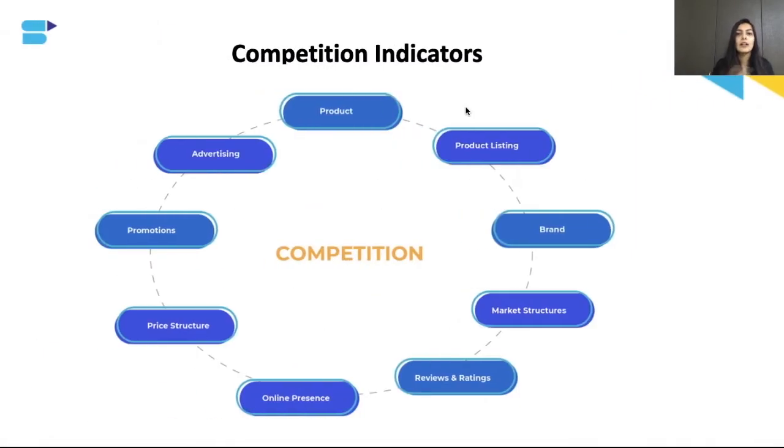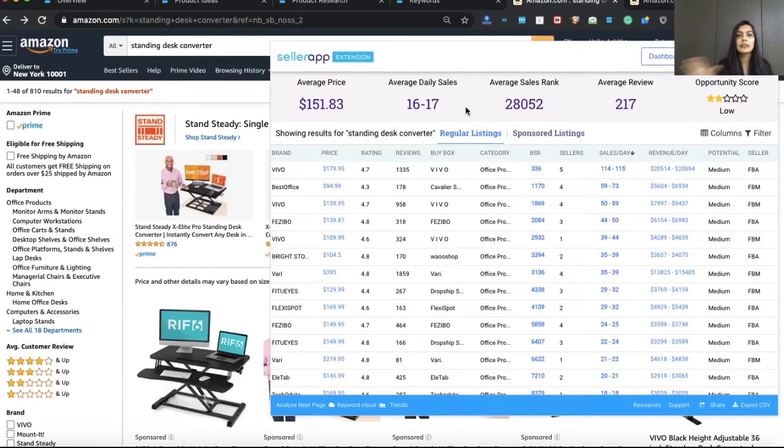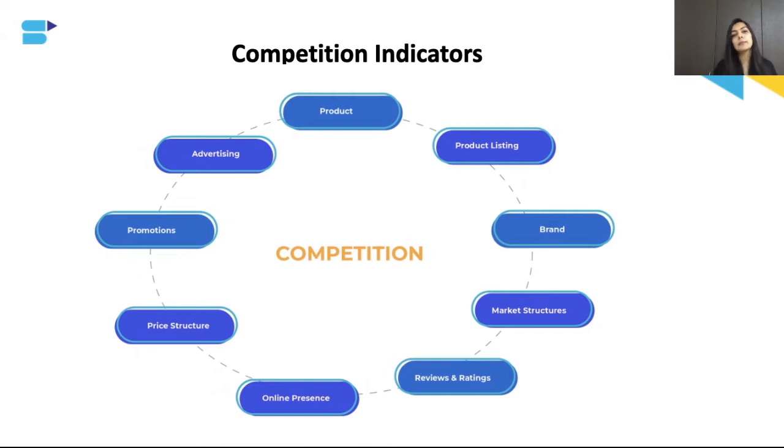Okay, and outside of Amazon, you can look at deal sites to figure out if people are running heavy discounts to divert the crowd to their brand, especially. You can also look at the websites, see what type of marketing strategies they have, and if you can compete with that. And this can't be done only for one seller. You need to do this for multiple sellers in the niche to get a good idea about the niche and about the competition in the niche.